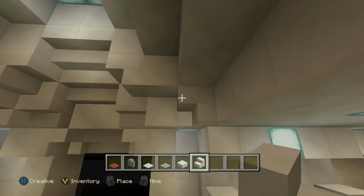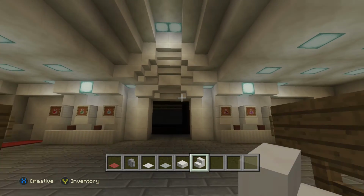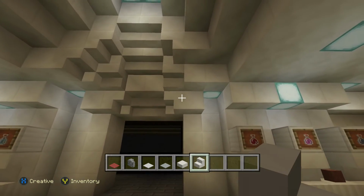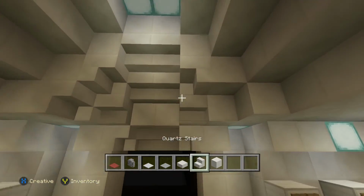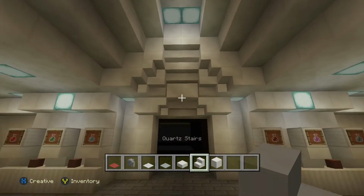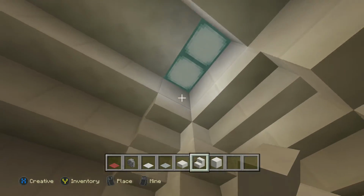Something messed up there. What's wrong? Or should there just be a block there? I think there should just be a block here. I think that's the only problem. And then this should be a stair. Yep, that was all. So that's all I wanted to do. We're gonna do it one more time right over here though. So we're gonna go all the way up.